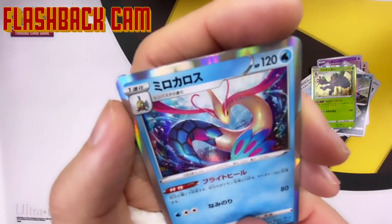So number 5 is actually a newer card, and I'm gonna pop a little video in here of when we actually pulled this card. No idea what this is. Lugia's cousin.